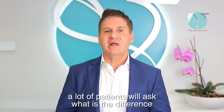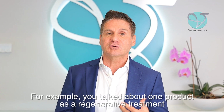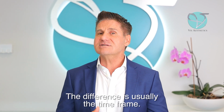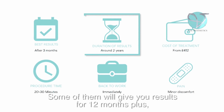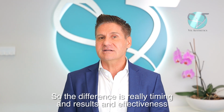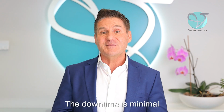A lot of patients will ask, what is the difference between your regenerative treatments? For example, you talked about one product as a regenerative treatment and about another product as well as collagen stimulants. The difference is usually the time frame. Some of them will give you results for 12 months plus, but others will give you results for up to 2 years. So the difference is really timing and results and effectiveness in terms of how long they're going to last over time.